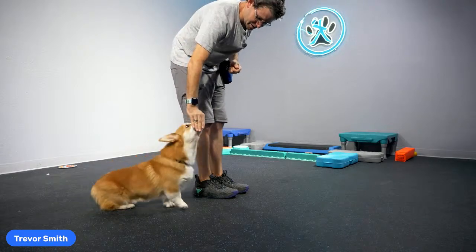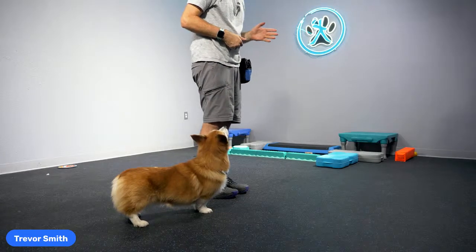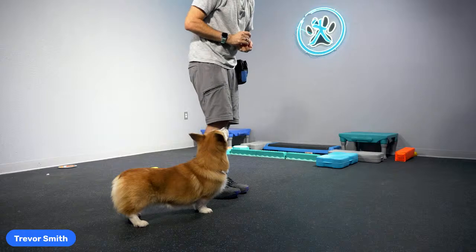But work on this, because when someone comes to greet you, the best way for them not to jump up on the person is if they're in a sit stay, and you can shake their hand and you can make sure that they don't jump up on them.